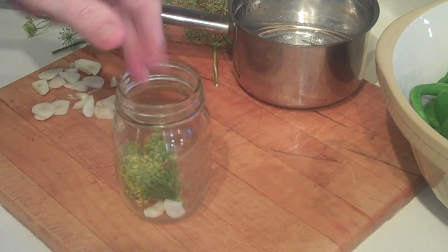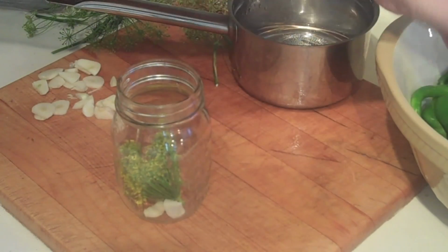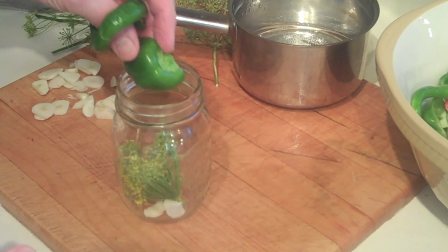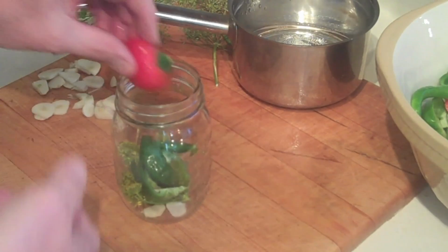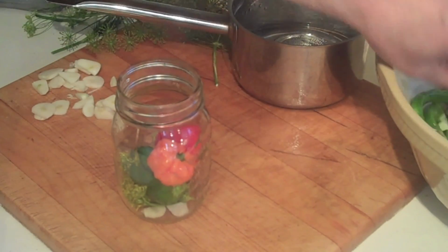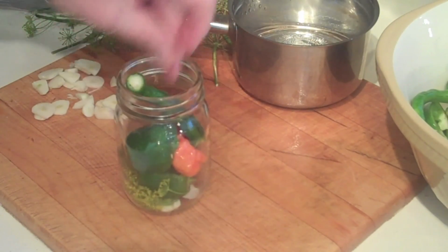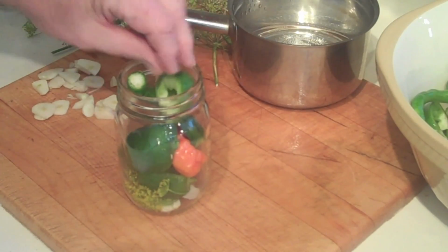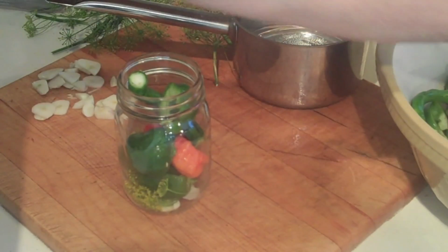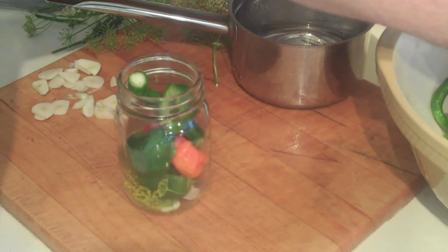This is a hot sterilized jar. I sterilize my jars in the oven, and this is just out of the oven. And then I will cram it full with the different kinds of peppers, and I mean cram it full. These things shrink quite a bit when they're being processed. Can't seem to find the lid there.